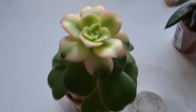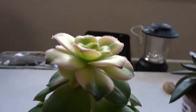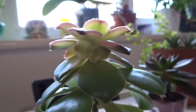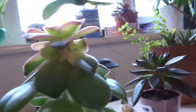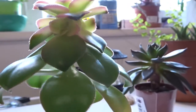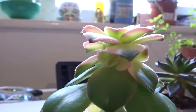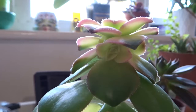So next is Ionium Kiwi. And as you can see, it's doing very well because it's given me lots of babies. I don't know if you can see that. It's got lots of babies growing. Okay, so that's beautiful, it's doing very, very well. And I love the pinky green, light green color that this has. So that's fantastic.